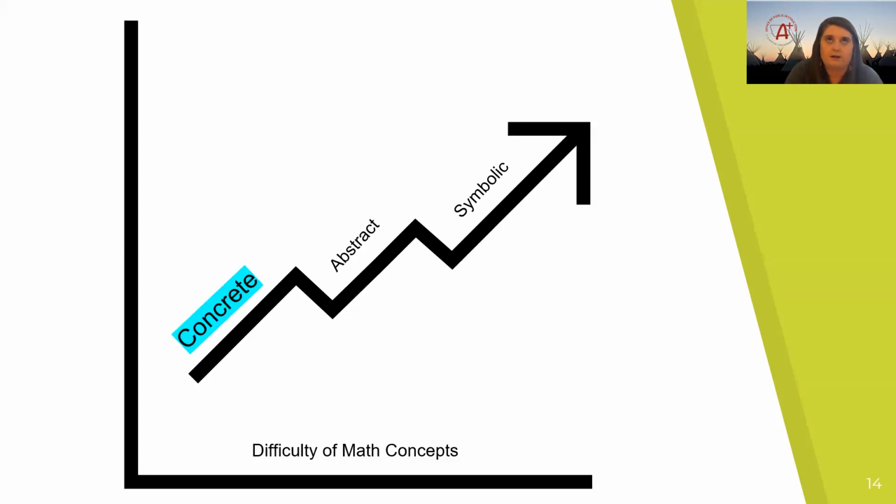And I know that this is really emphasized a lot, I feel like, in the earlier elementary grades as kids are starting to learn to count and do basic adding and subtracting. But I feel especially as kids progress through school and they get older, we tend to kind of veer away from more of those concrete experiential learning experiences and really focus more on the abstract and symbolic piece and thinking more of it in a procedural sense.